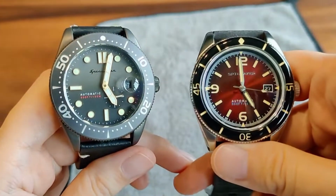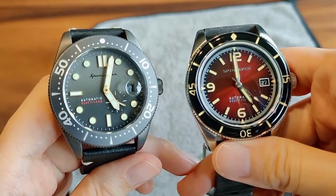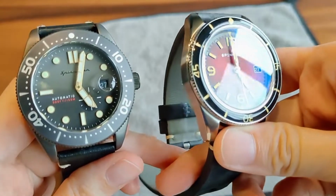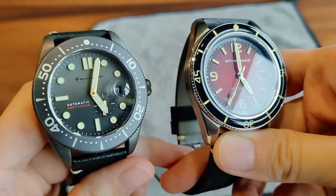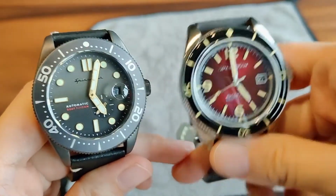So since we are on the topic of the crystal, although both have identical descriptions on the website, which is scratch-resistant sapphire lens with anti-reflective coating, the crystal reflects light differently on both watches. On the Fleuss, you can see it has a violetish sort of tinge when held at an angle, whereas for the Croft it's colourless regardless of the angle. Personally, I prefer the colourless one on the Croft.